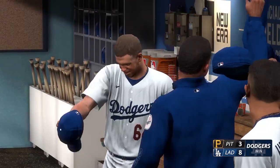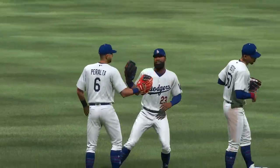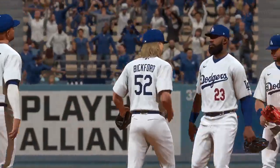Whether you're a season ticket holder or you just come to a couple of games a year, to see your team win at home, there's just something special about that. Good job by these guys to get it done for the hometown fans. 8-3 the final in this one. Dave Roberts and company celebrate in the dugout.